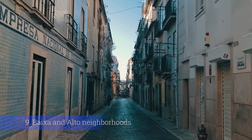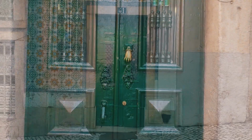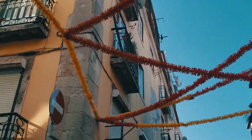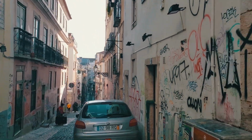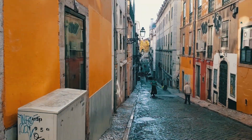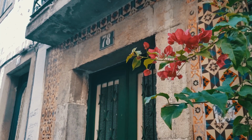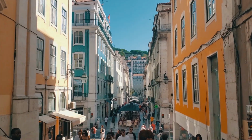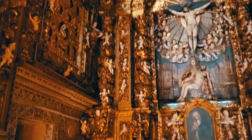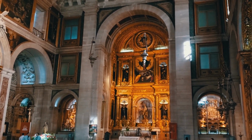Number 9. Baixa and Alto neighborhoods. The heart of Lisbon's downtown commercial district, Baixa is the home of high-end shopping and fashionable boutiques, grand squares and imposing buildings. There are plenty of things to do in that area, from world class museums to Michelin-starred restaurants, Roman ruins to local food markets, and even the world's oldest bookstore thrown in for good measure. Alto neighborhood is a picturesque quarter dating from the 16th century that has traditionally been the city's bohemian haunt of artists and writers. One amazing church to visit here is São Jorge Church, with incredible Baroque altars.